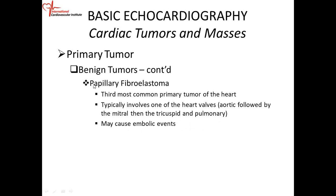The next benign tumor is the papillary fibroelastoma, very common. If you see these little structures, usually on the aortic valve, you can get it on the pulmonic valve and mitral valve as well. So it's the third most common primary tumor of the heart. You have to definitely know what it looks like, and these are usually incidental findings. It typically involves one of the heart valves, usually the aortic, but it can occur in the mitral, tricuspid, and pulmonic valve. You may get embolic phenomena, so you might have clots forming on top of it, break off, travel to the brain, and the patient may present with a CVA.